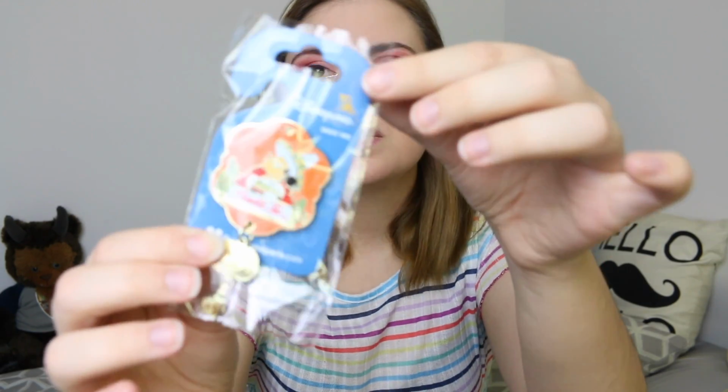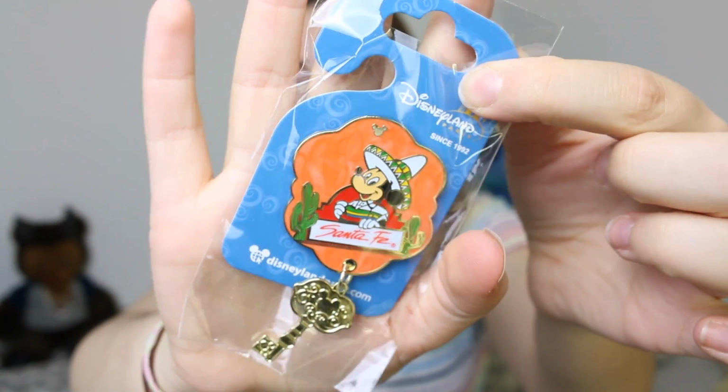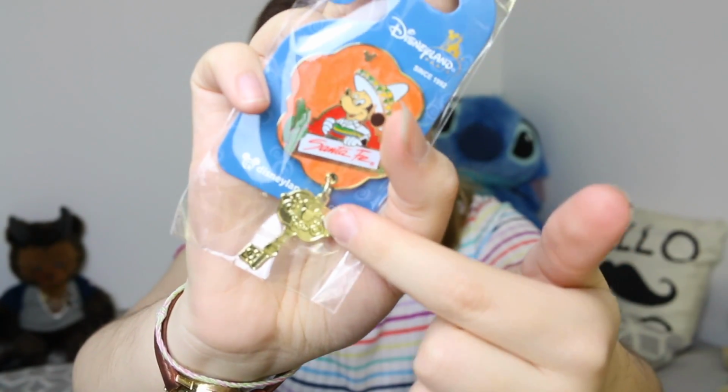And obviously, the first trip I went to, I stayed in Santa Fe, so I picked up the Santa Fe one, and it is just Mickey in a little Mexican costume, and obviously the key is still there, and it's really cute. He's in a little sombrero.